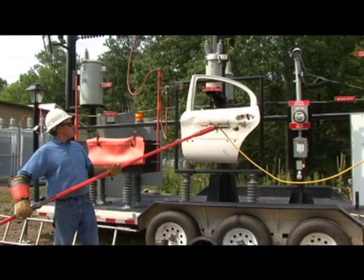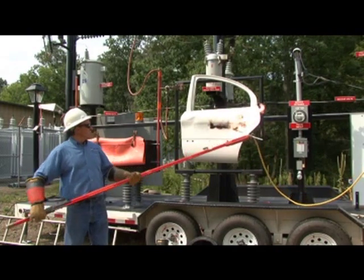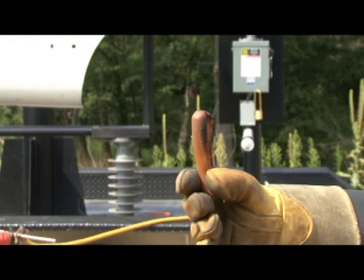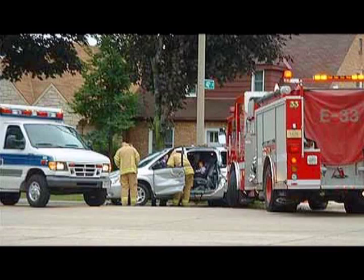In this demonstration, we utilize a hot dog to illustrate what can occur to your finger if you come in contact with a vehicle that is energized from overhead down lines. This can result in serious injury or even death.